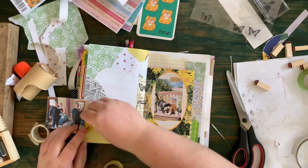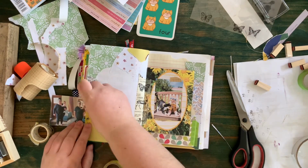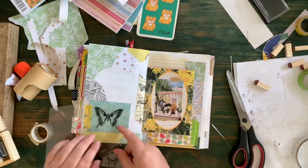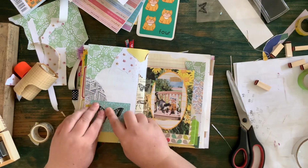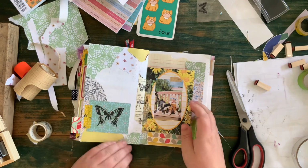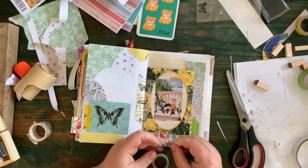I am using this yellow little bee tape. I think that looks cute too, and it matches the yellow of the page. And I do use this big clear butterfly sticker. I stick that right down onto that just to add a bit more interest there. I really like how that looks.